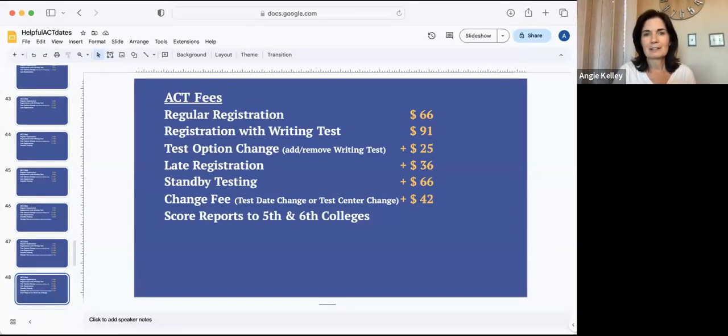ACT will automatically send up to 4 score reports to colleges if your teen indicates that when they register. But to send a 5th or 6th college report, that's an additional $18 for the 5th and 6th combined. For any score reports after that, ACT charges $18. And the 4 free ones are if your teen states that upon registering. And so you have to make the decision.